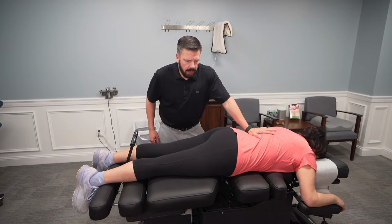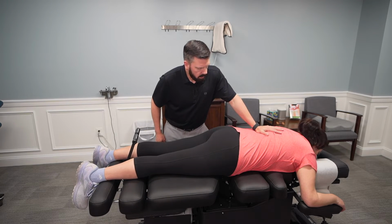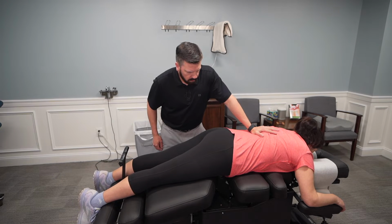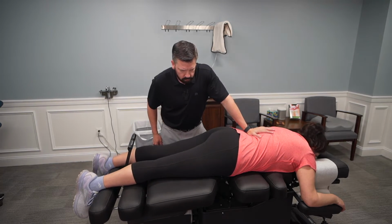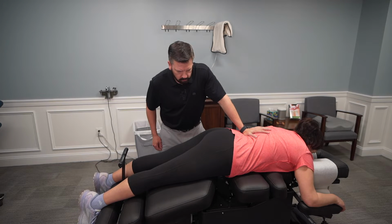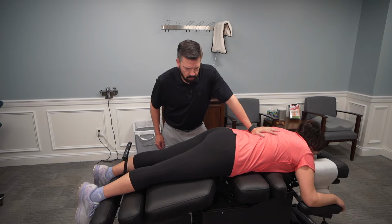So Renee, how would you describe what this feels like for your low back? The motion of the table actually is pretty soothing itself. And then you can feel a stretch, and then when you use your hands, the stretch does feel much deeper. But it's comfortable and it feels like a better stretch than I would be able to achieve on my own.